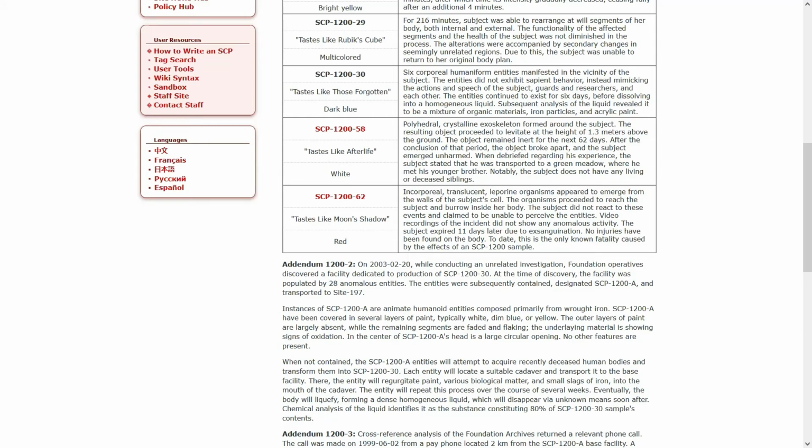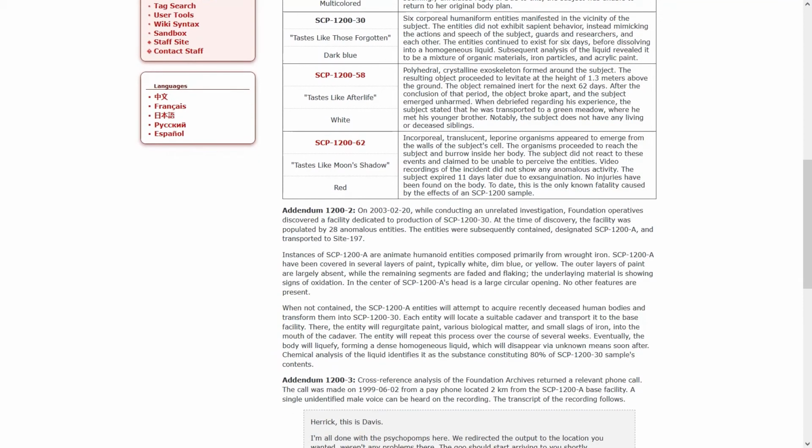When debriefed regarding his experience, the subject stated that he was transported to a green meadow where he met his younger brother. Notably, the subject does not have any living or deceased siblings.